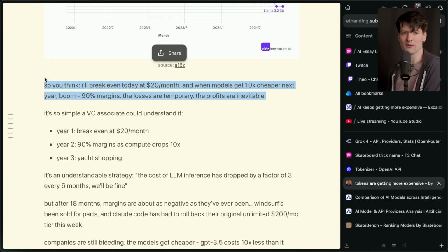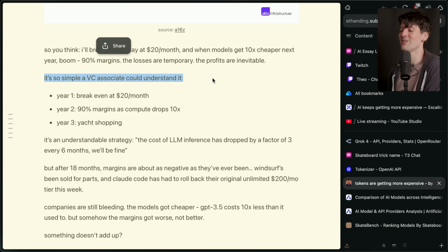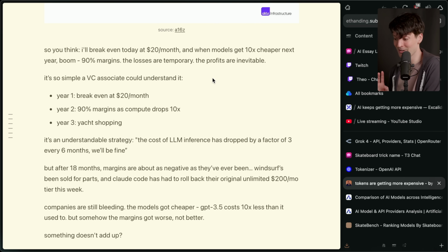Totally not a trap we fell for at T3 Chat. Grok can make our margins really bad. We'll have to make some big changes to our pricing if we want to keep supporting that model, because that model is evil and very expensive. It's so simple a VC associate could understand it. That's a dig. It's a real one, but still.